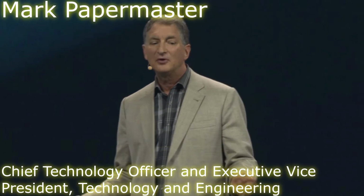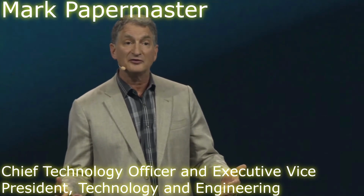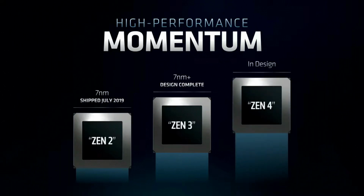We can't let up, we won't let up. And I couldn't be more pleased to share that as I committed, we always are working on the next designs while we're doing a current design. We're well along. In fact, we've completed the design phase of Zen 3. So Zen 3 is right on track. And we don't stop there, right? We already have our engineers in the works on Zen 4.